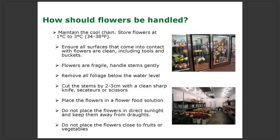Now, the next important aspect of flower care is hygiene. All surfaces and tools which come into contact with flowers must be cleaned at least once a day. All buckets or vases which are used to store flowers must be cleaned with a disinfecting cleaning product such as Floralife DCD before you use them. Now, I know this sounds like a lot of work, but if you implement a cleaning regime as part of your daily routine, it becomes quite easy to stay on top of it, and then it will happen naturally and consistently.